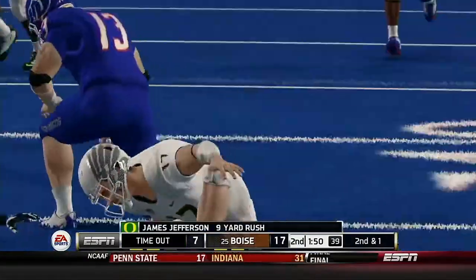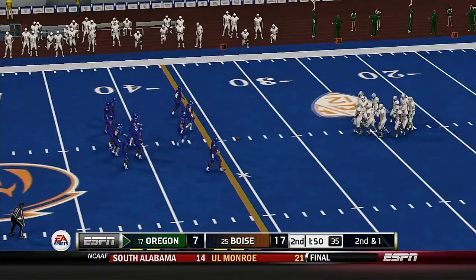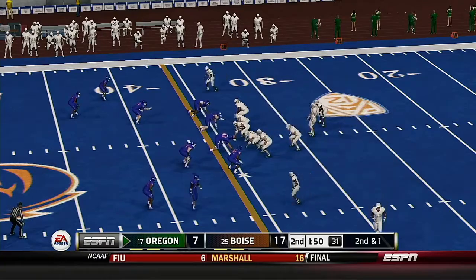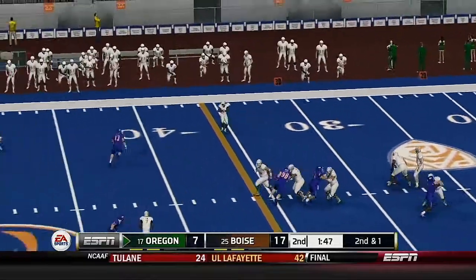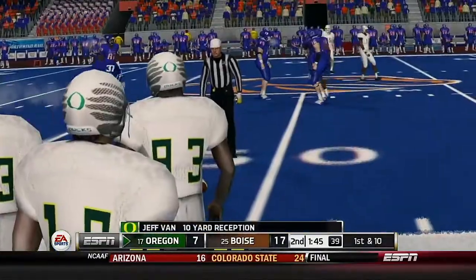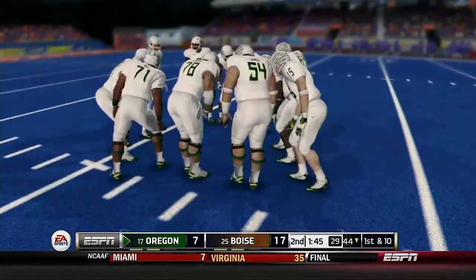He's taken down at the 34-yard line. The Ducks taking their first time out of the half. Short yardage situation here. It's second down and one. Pulls down the catch, and he's got room here. He's knocked out of bounds around the 44-yard line. That makes it first and 10.